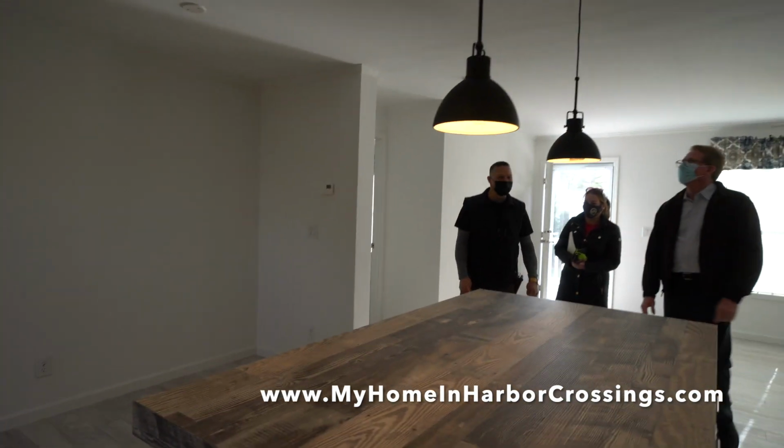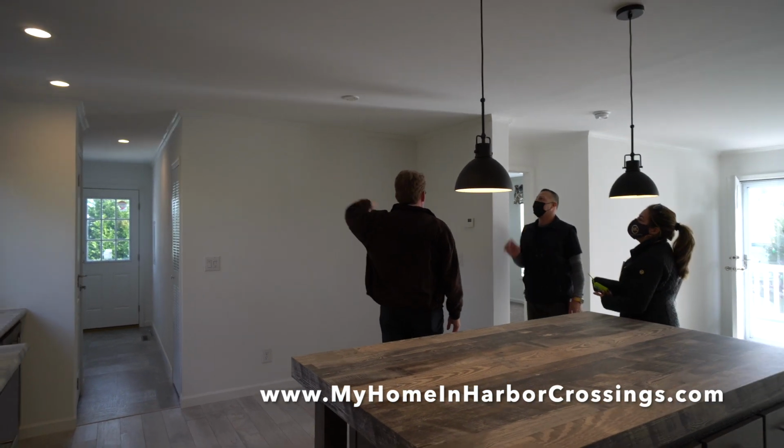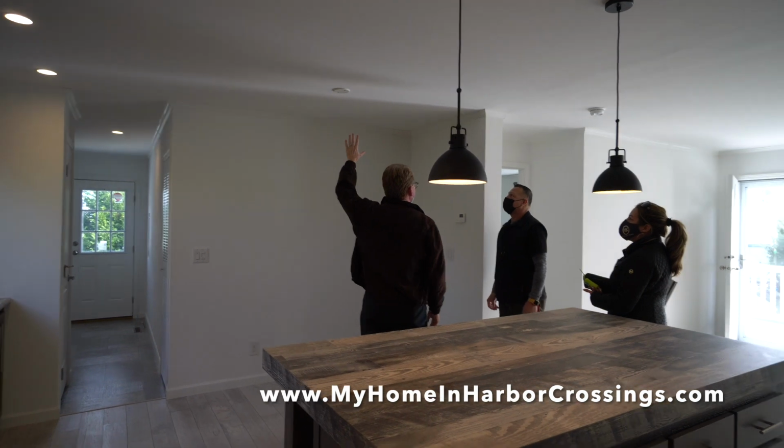And above here, if you wanted to put a chandelier or something, switch to one of these light switches. So you just take it off. The electric's already up there for that.